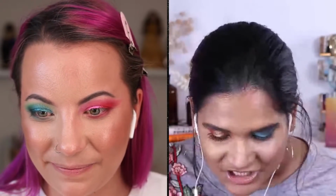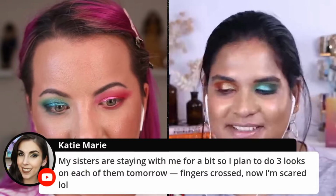I'll probably try to wear this tomorrow just to see. Katie's gonna do 3 looks with each of them tomorrow. Watch her show us up so hard. She's gonna come out looking amazeballs, and Katie and Angie will be like, ta-da! I still feel like it looks good. It just took way too much work to get there, and I don't like that. That's just a me personally thing. I think some people will like this. I just ain't one of them, unfortunately.